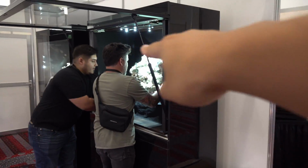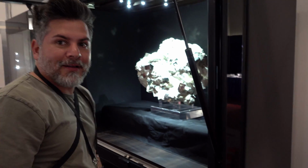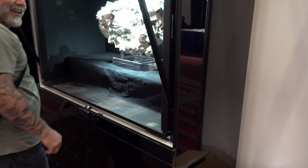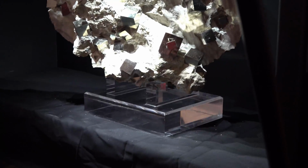This is my friend Daniel, Pyrites de Navajún. Look at him. He just lifted. Daniel, how you feeling, man? You just lifted that big. Yeah, I feel tired. Guys, look at this. I'm getting a sneak peek right now. Sorry. Maybe we move it around a little bit. Yeah, it's got to be turned around just a little bit.